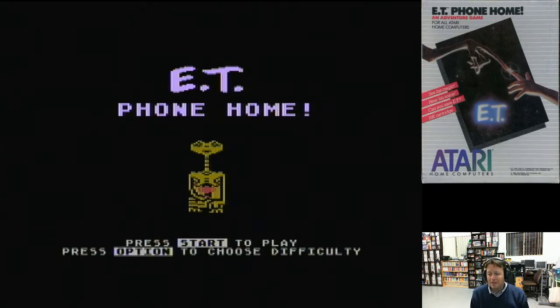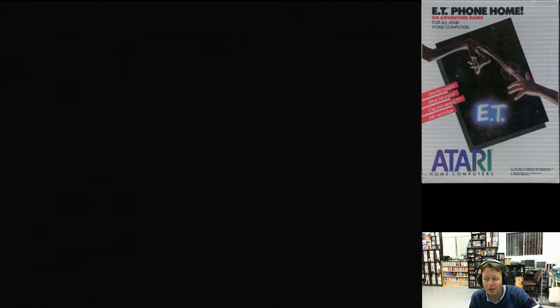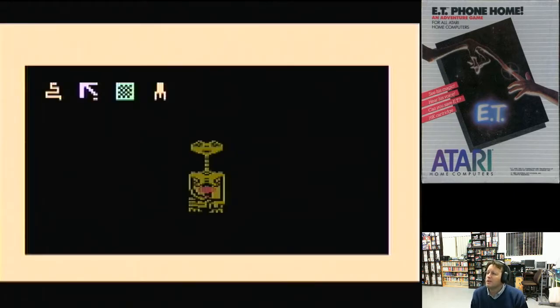Right, here we go with E.T. I do actually remember playing this on my friend's 2600 back in the day. He did try and finish it, I believe, but he ended up swapping a game with somebody else, which is why I don't have a copy of E.T. for 2600.